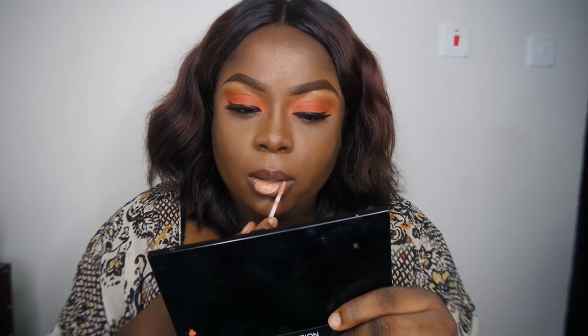Anyway, for the lip stain, I'm using this one by Zaron Cosmetic. And it is called Buttercup. It is such a creamy color. Beautiful, if I say so myself. Anyway, for the gloss, I'm using this one by House of Tara and it's in the shade Nefertiti.